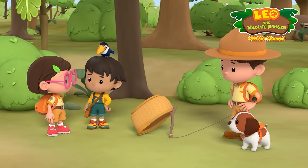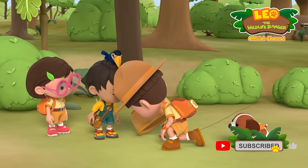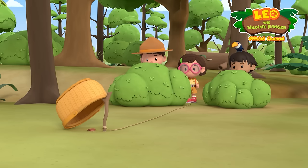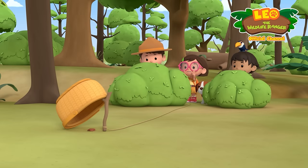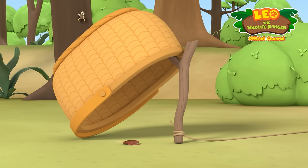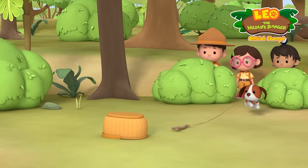Okie dokie. Here. Perfect. I hope this works. Come and get your snack, little scorpion. Come on. That's it. Just a bit more. Gotcha. Yay! Now we just have to find a jar to put it in.